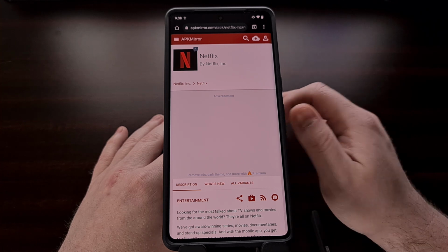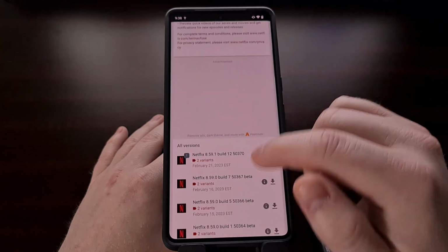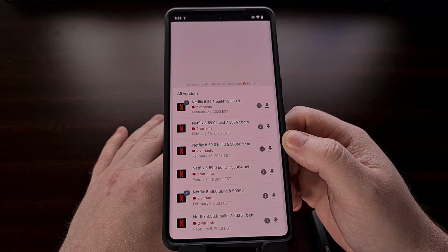So once we get to the Netflix developer page here, you're just going to want to scroll down a little bit and find the latest non-beta release that you can see in this list. You could be fine by installing a beta version, but it's not normally something that I recommend people do.